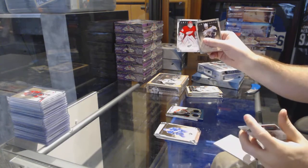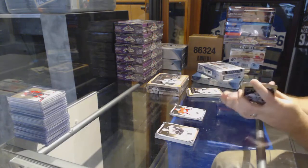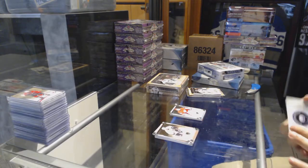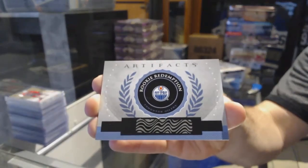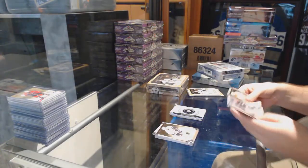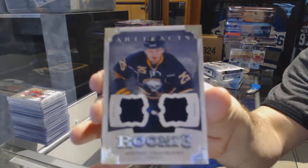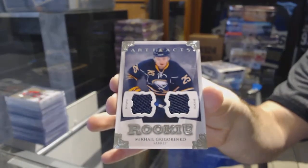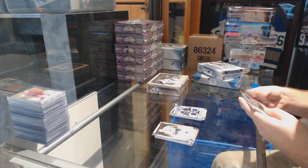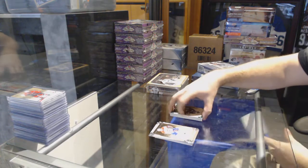For the Red Wings /999, Chris Osgood. We have a rookie redemption, Edmonton Oilers. Rookie redemption, Ed Money. For the Buffalo Sabres, number /125, dual jersey of Grigorenko. And we've got for the Dallas Stars, number /99, Emerald, Mike Modano.